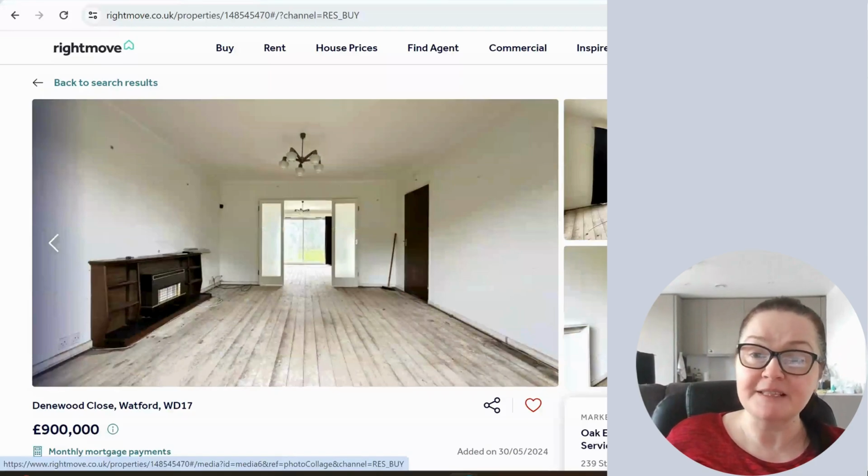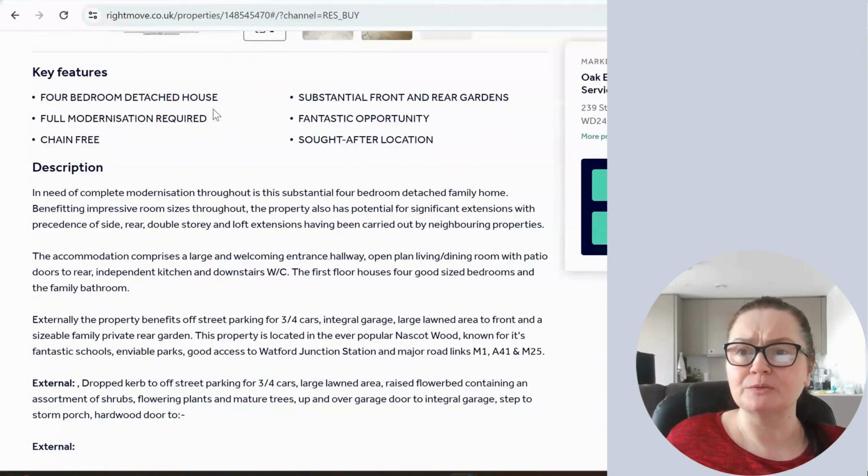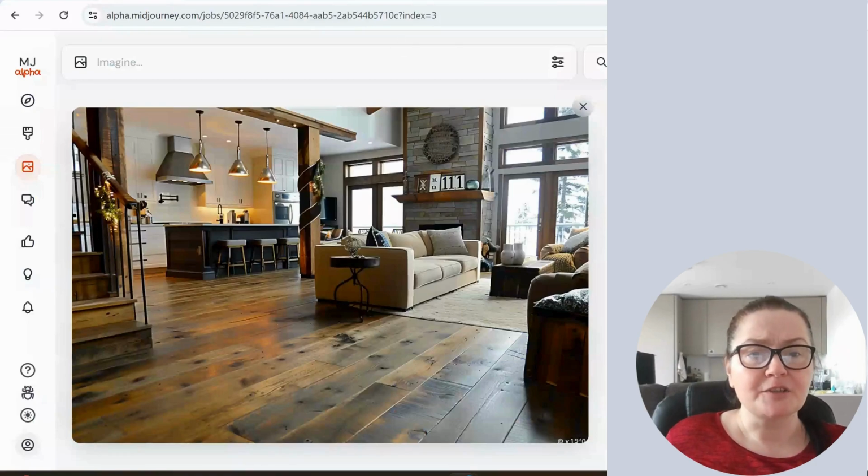I mean, it's a massive, massive space. Let's see how big that space is. I think it came to, let me see in my prompts. I was combining it, so it was actually 48 square meters. So that's quite a big space for the family.